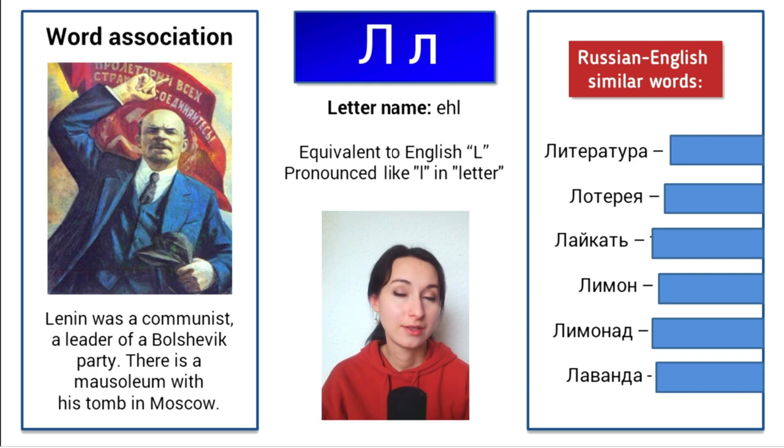Next is a letter Л, and it's pronounced like L. So it's just an equivalent to an English letter L, just like in the words lake and so on.